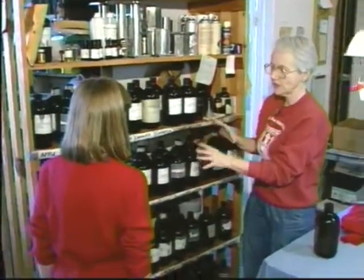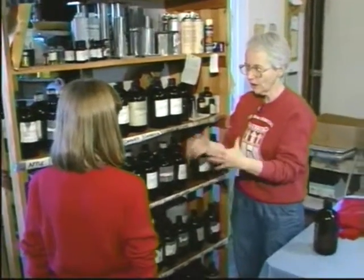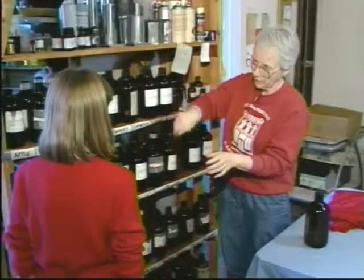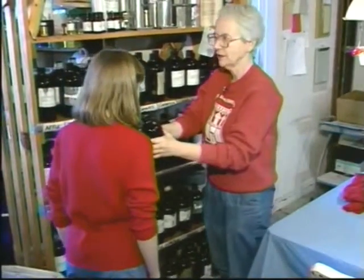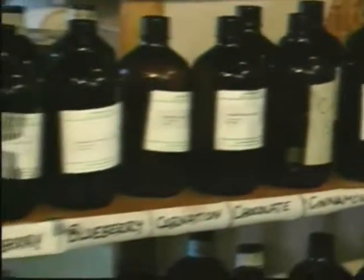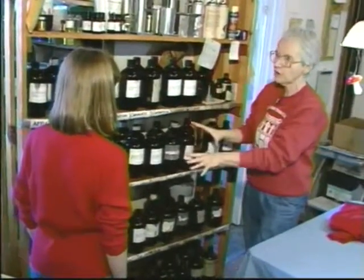Okay. These are the scents. The scent is what makes the candle smell. When we melt the wax, and it's all liquidy, then we take the scent, which is also liquidy, and we pour it in and stir it. Now you said you like strawberry. Now don't stick your nose in because it's really strong, just a little bit. You smell? That's your strawberry scent. We have fruits, the blueberries and the apples, and those are all scents, and they're all used in candles.